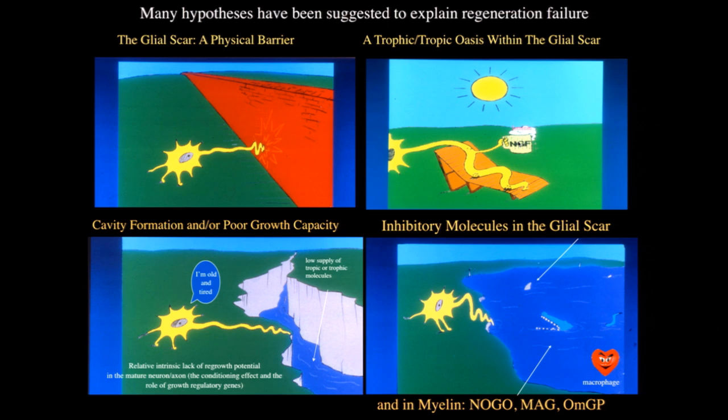Some weird concoction of growth factors. There's a beach chair. You might even make synapses upon it. And I like this cartoon because it helps explain why axons can be entrapped for so many decades. But there was absolutely no evidence for it, ever. I'm going to tell you very briefly how this occurs and why this occurs.